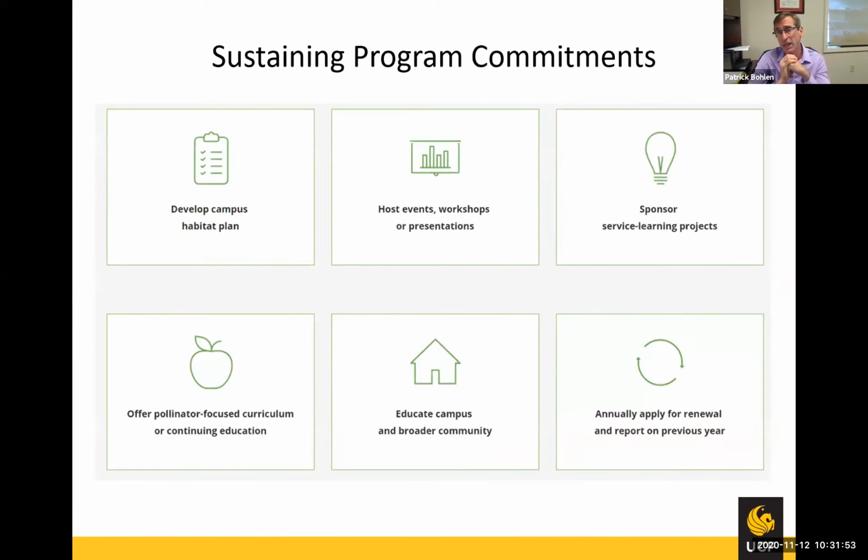In terms of sustaining the program commitments, other than making sure that you have the people and personnel and committees lined up, I think that the program itself, because of the way it's structured, makes it pretty easy, provided that you're willing to try to hit these targets every year. You do have to have a campus habitat plan. We haven't developed ours yet this year. We're having one of our students develop an outline so that every year we make a little bit of progress towards the next goal. We do host events and workshops.